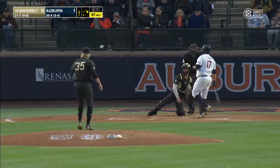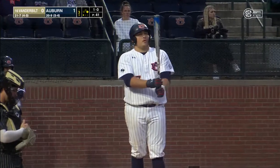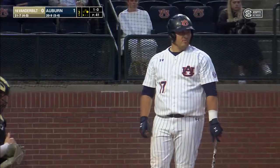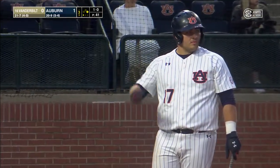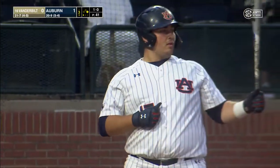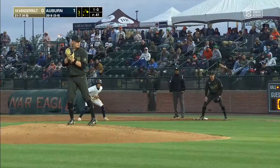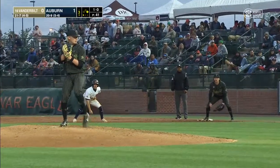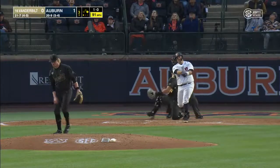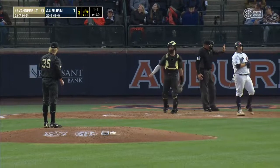Sonny DeShera takes his 5th ball in a row outside the zone. He walked on 4 straight pitches in his first appearance in the first inning. Well, they're not in a position. Vanderbilt was in a position to walk him. They had a runner on second base. Right now, you are not in a position. You got to attack the zone with something. And a fastball away gets fouled back into the parking lot.